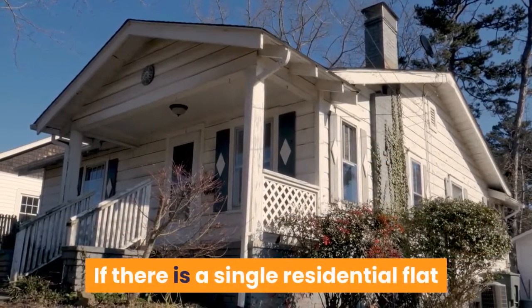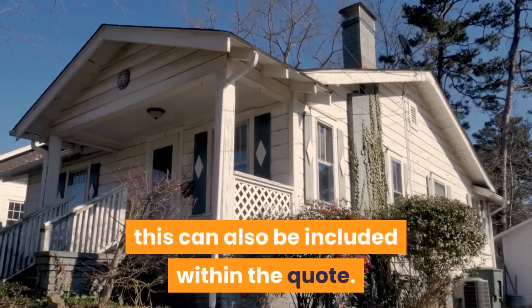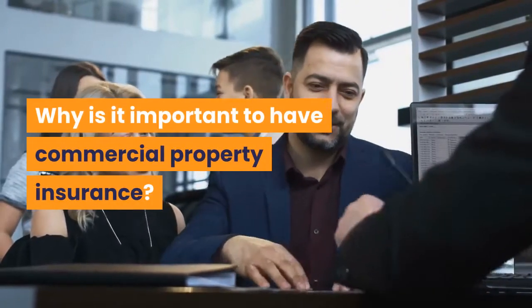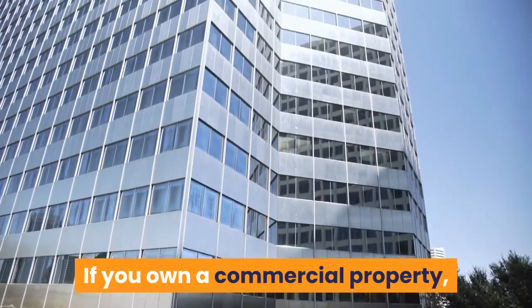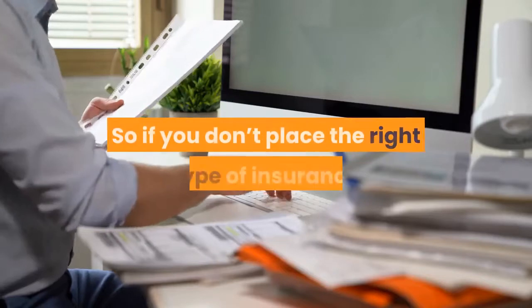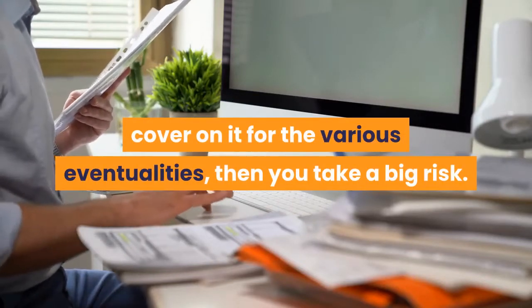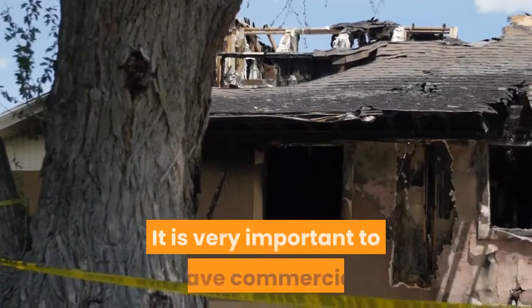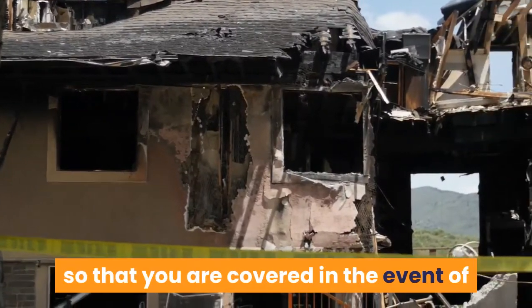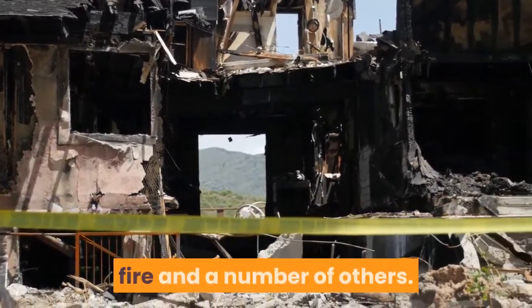If there is a single residential flat or several above the commercial premises, this can also be included within the quote. Why is it important to have commercial property insurance? If you own a commercial property, it is undoubtedly one of the most valuable assets that you have. So if you don't place the right type of insurance cover on it for the various eventualities, then you take a big risk. It is very important to have commercial insurance for this expensive asset so that you are covered in the event of unforeseen incidents including floods, subsidence, fire, and a number of others.